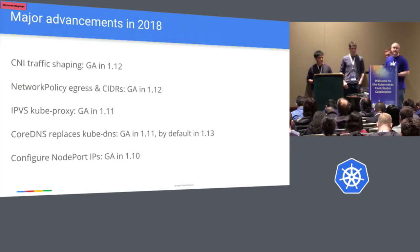We've got traffic shaping in our CNI network spec now. So the traffic shaping, which is sort of this thing bolted onto pods, is now actually a first-class thing. We have support for network policy egress and CIDR rules. That went to GA in Kubernetes 1.12.